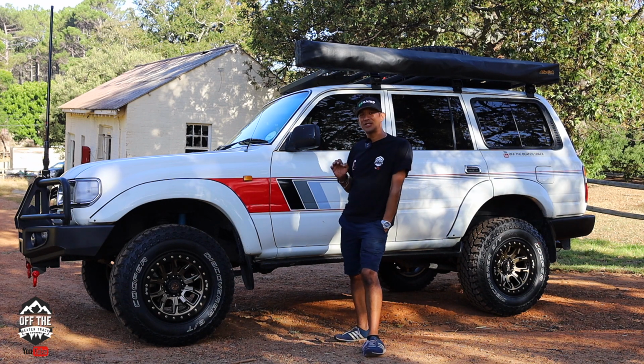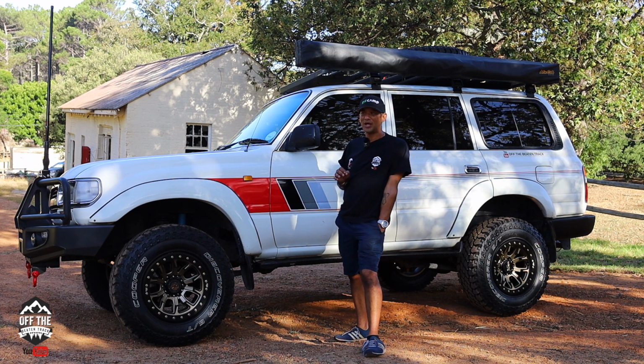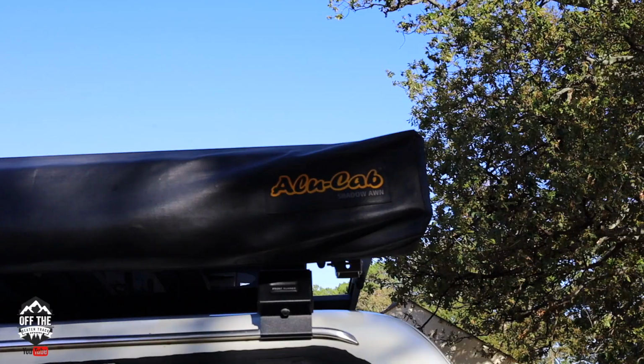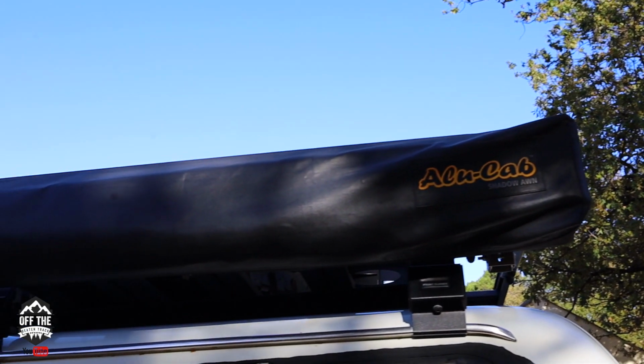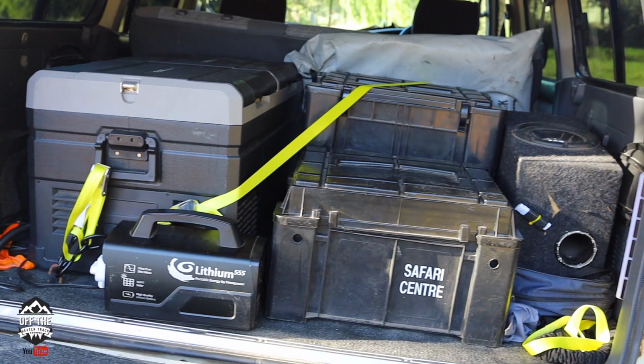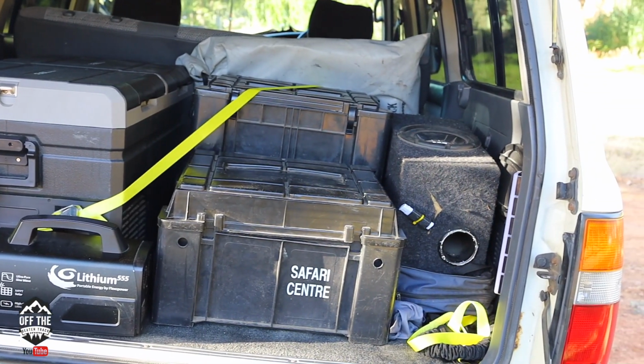You don't need every little gadget that is on the market. Yes, it's nice. You can buy a brand new vehicle and kit it out with everything. But there's a few fundamental things that you need for traveling. An awning, a roof rack, and a fridge. You don't even need dual battery. You go with the Flexo Power and you're sorted. So for me, those are the little bare minimums that I'm going to keep in the vehicle.